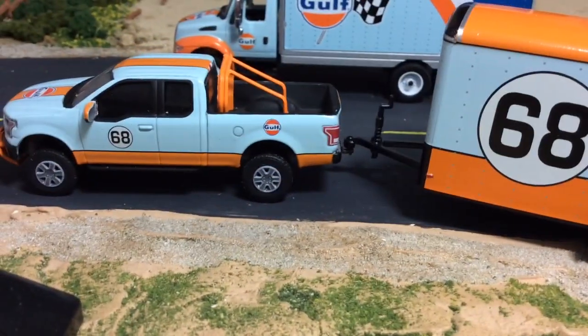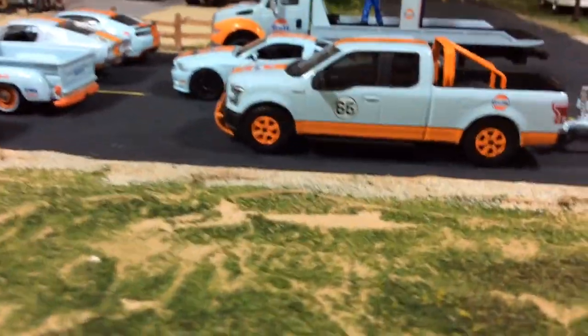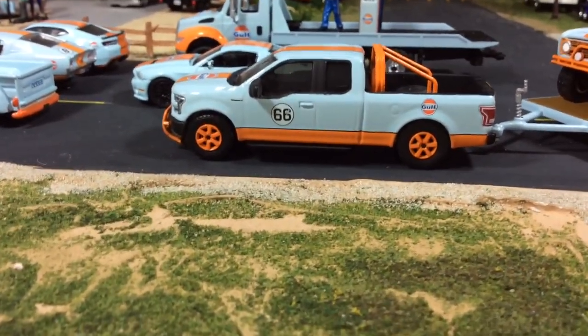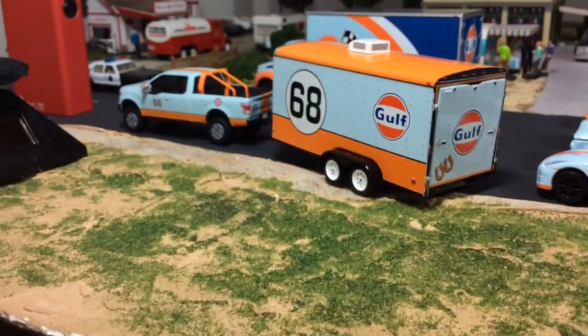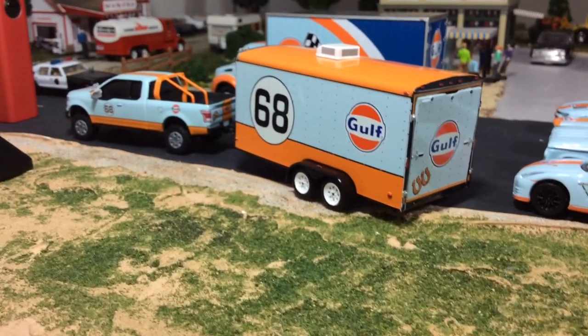They both have tinted windows. This one up here has the orange side views. This one has black side views. Now, from a production point of view, this one here is a lot less common. I don't know how many of these were made. I don't think the numbers are out yet. I'd have to check on that.